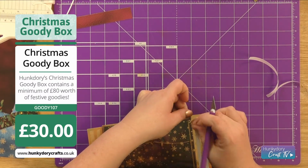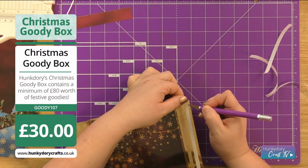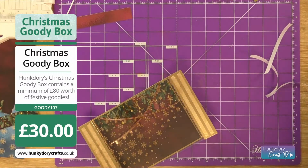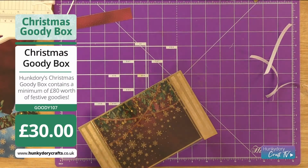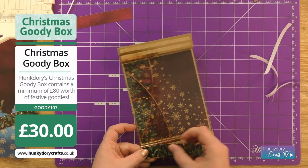So many people have not been able to open their goodie boxes because it's been a Christmas present. Yeah. And they're waiting patiently for the next month now to be able to open that. That just sounds like absolute torture to me. I think a lot of people are very, very patient if that is you.